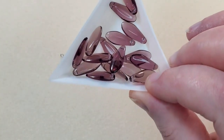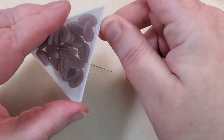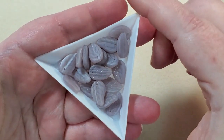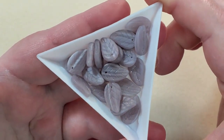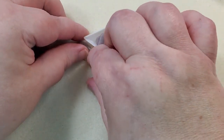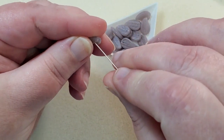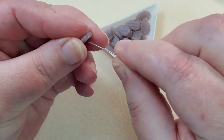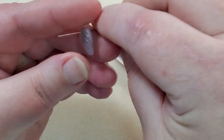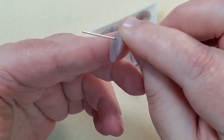And then next I have Czech glass leaf beads, 14 millimeter. And these are just gorgeous. I love leaf beads. And these have the hole from front to back. And I keep using this really thick eye pin that's hard to get through these holes. I don't know why I don't get a thinner one to do this with. But that's how the hole goes there, from front to back.